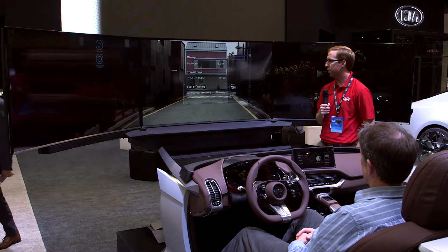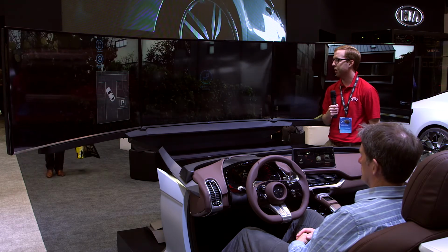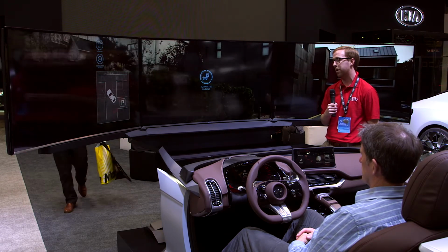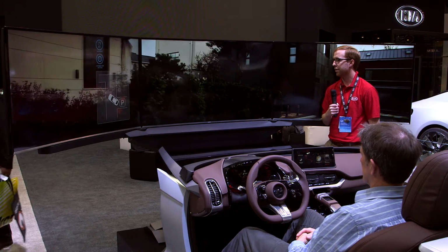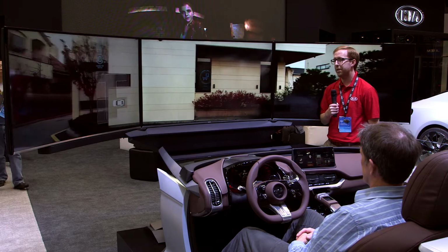And what would autonomous driving be without autonomous parking? So it will automatically park the vehicle for the driver. And that is a preview into the future.